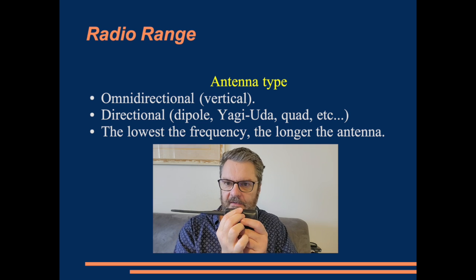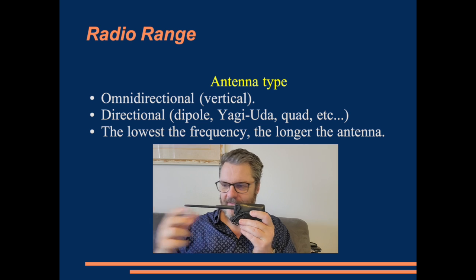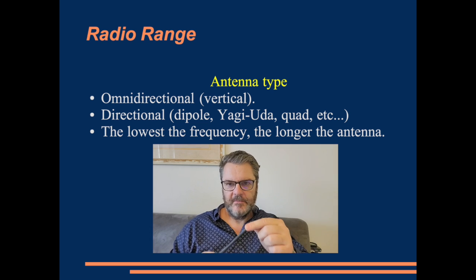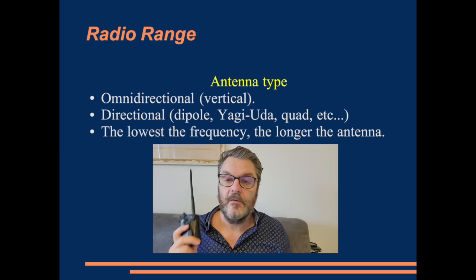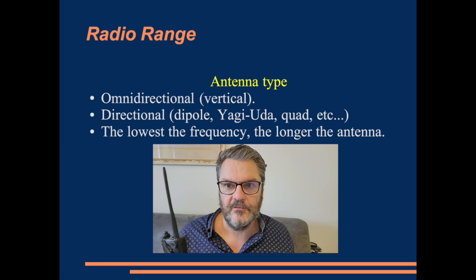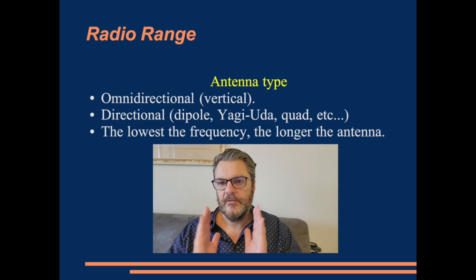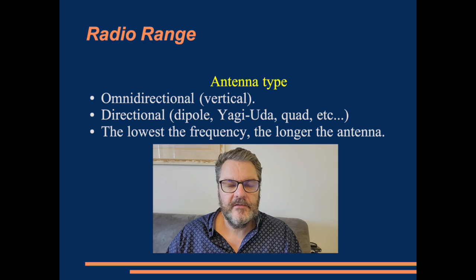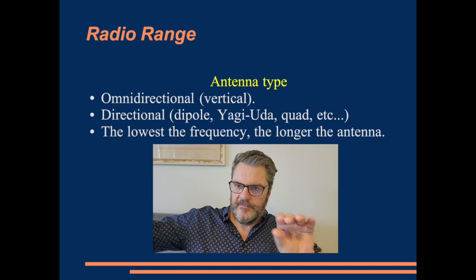And if you hold it like this, they better be over there and not this way, not aligned with the antenna, because you have a null here. It's not transmitting this way, it's transmitting perpendicular to the antenna. So something to keep in mind, because that will greatly affect your range. Now, there are antennas that are directional, so they will beam your signal in one direction only. And some other antennas also that can kind of squish it, so that it goes a little bit further.